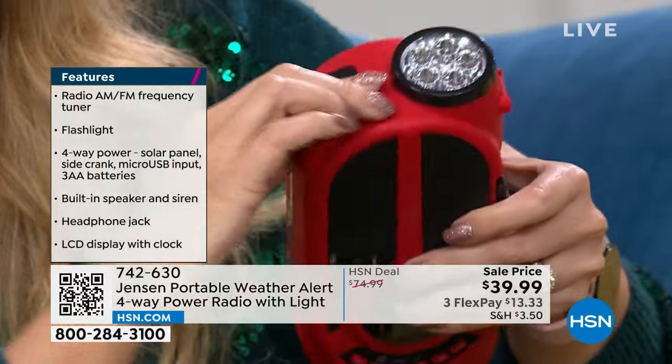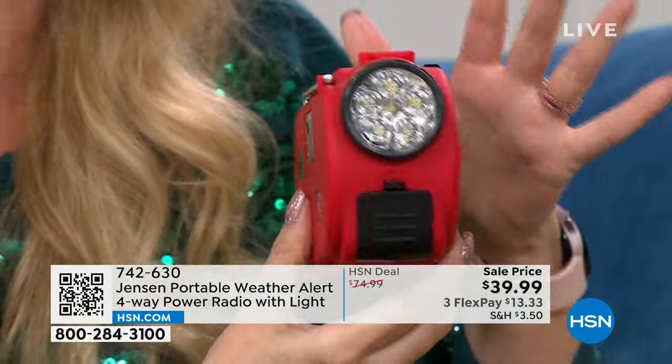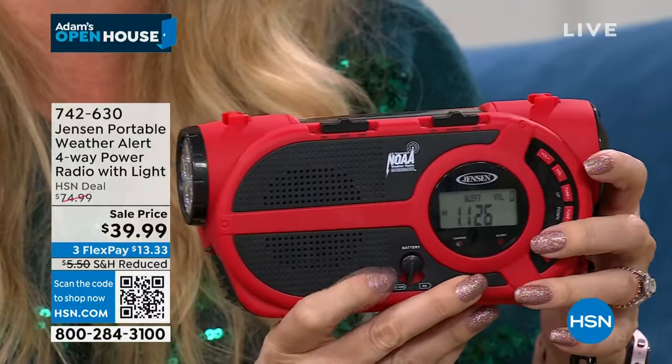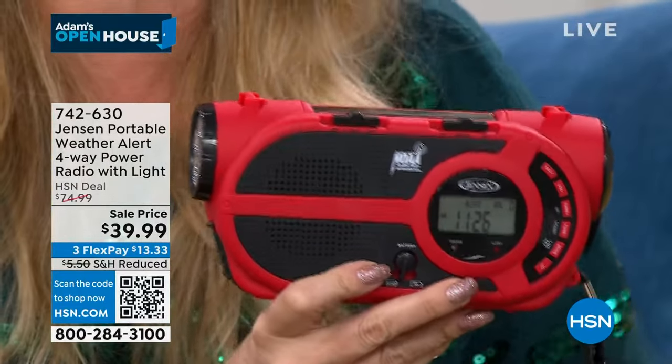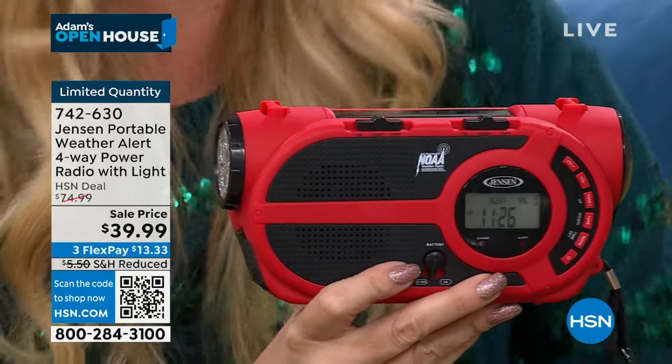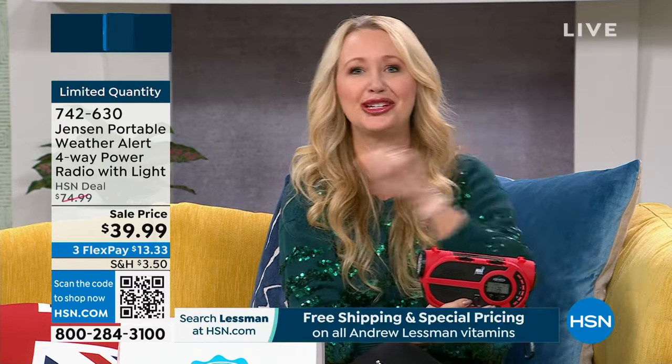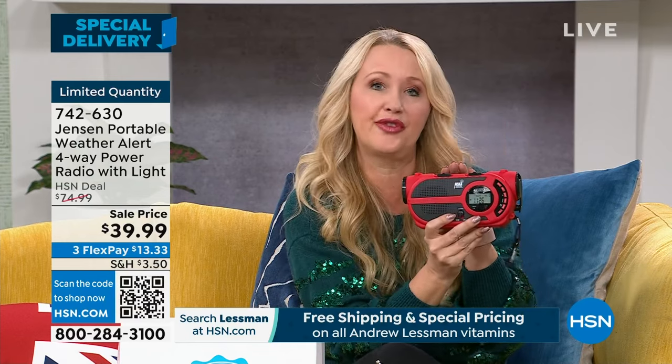So this has so many really cool features. It just keeps going and going. But if you do care about just being aware of emergency situations, the thing with us here in Florida is hurricanes, you don't know where they're going until they're literally right over your head. You have absolutely no idea. You can watch 10 different broadcasts and get 10 different pieces of information. With this, it's coming straight from the federal government.